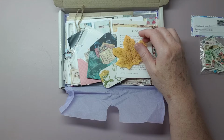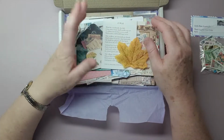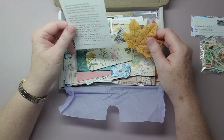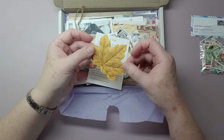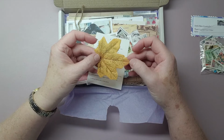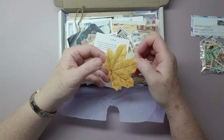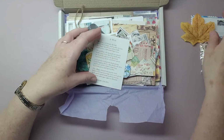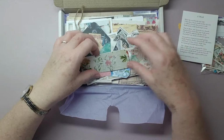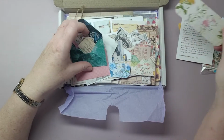And then this is the 150 piece ephemera, and there's definitely more than 150 pieces in here. So there's this lovely material maple leaf, and it's absolutely lovely. It looks very realistic, so I do like that. A little poem here, and there's all sorts. So I just picked them out.